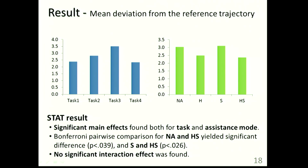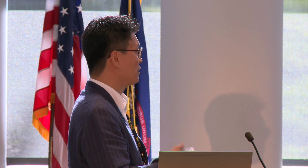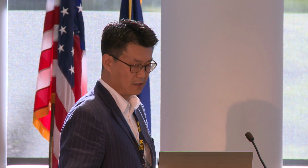So for the third metric, mean deviation from the reference trajectory, we see whether our given reference trajectory works or not. By comparing with the baseline data, the significance was found when both feedbacks are applied. Actually, the performance of the skin stretch only is not better than the non-assisted condition. But from this comparison, we can check there exists some kind of synergetic improvement when the skin stretch is combined with the haptic. No significant interaction effect was found.